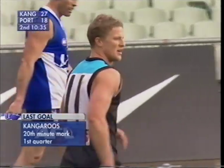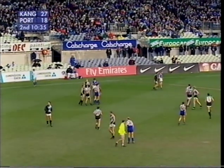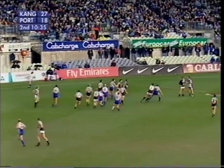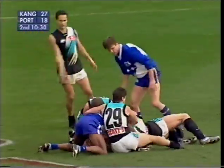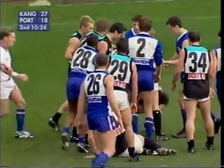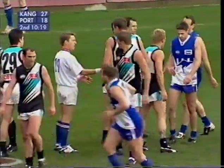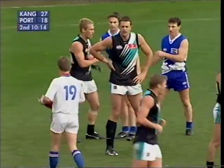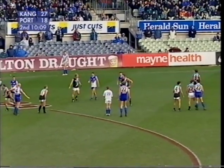The last goal they kicked was at the 20-minute mark of the first quarter. It's been a tight, fierce struggle. The Roos haven't scored in this quarter, just 2 behinds to Port Adelaide. A real tough, old-fashioned physical contest, this one. Rocker got the tap down to Pickett. Tried to burst through the Morgan tackle, couldn't do so. Umpire will bounce yet again. Plenty of stoppages, plenty of niggle as well. Clearance is now 17 to 11 in favour of the Kangaroos. Port just squaring the ledger a little bit in this second term.